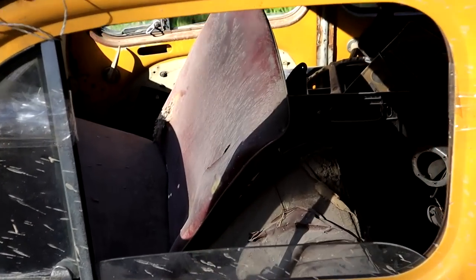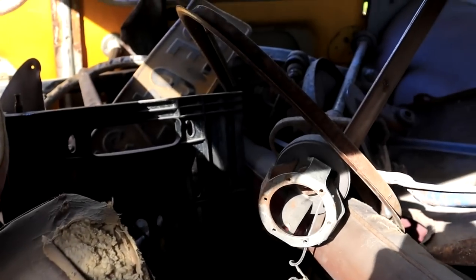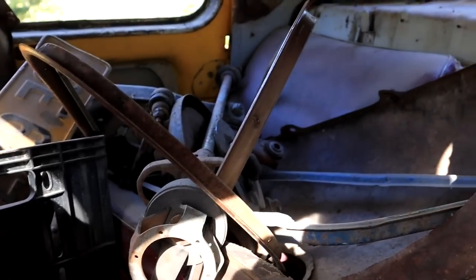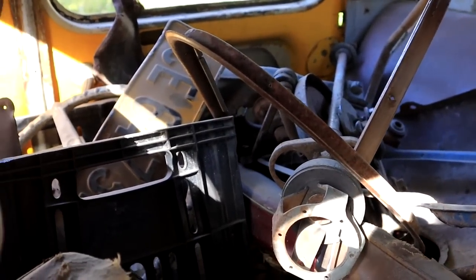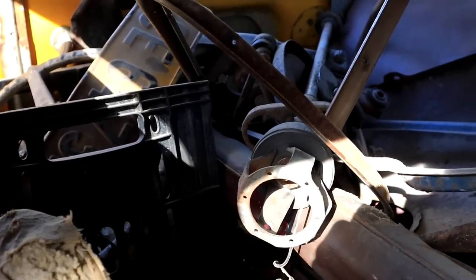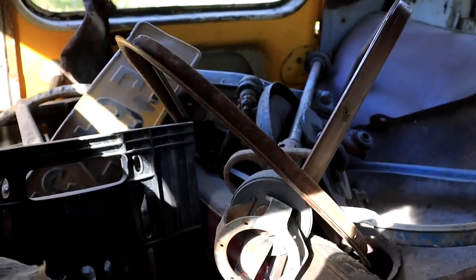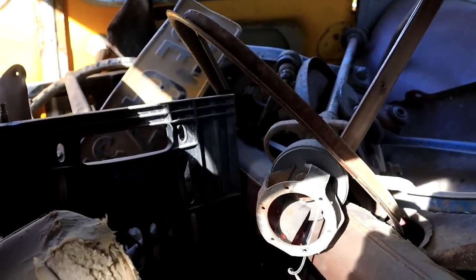I can see the front seats. Let's try and have a look in here. There's a back fender. Hey, it looks like there's a steering wheel in that box. That is probably the steering column. I think I better start unpacking and see what is all hidden in here.